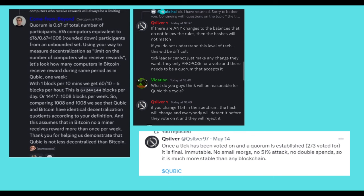So then this Wall No High is actually the person here, and they were just asking questions in the Discord, and they asked again with more questions on things, and Q Silver just said, if there are any changes to the balances that do not follow the rules, then the hashes will not match. If you do not understand this level of tech, this will be difficult. Tick leader cannot just make any change they want. They only propose for a vote, and there needs to be a quorum that accepts it. And then he just said, if you change one bit in the spectrum, the hash will change and everybody will detect it before they vote on it and they will reject it.